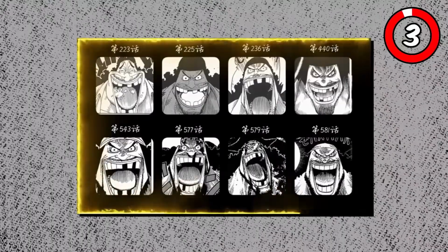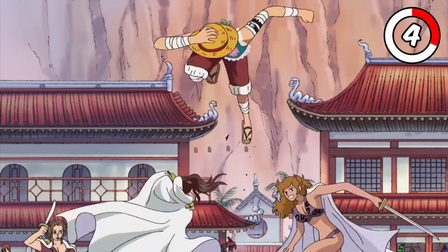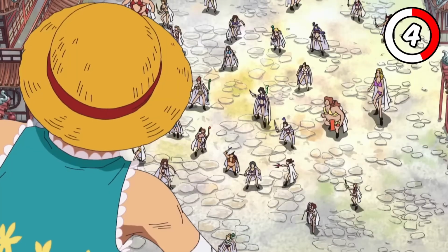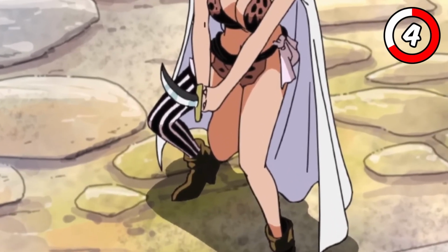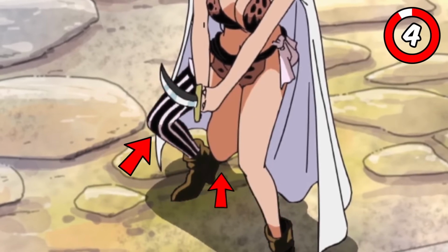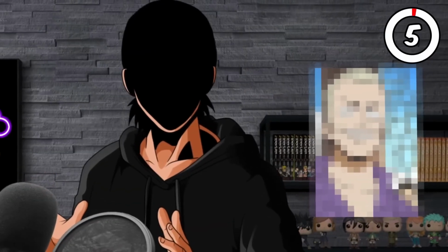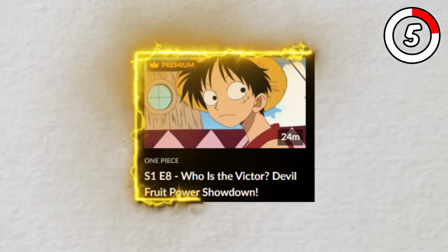Although teeth appearing isn't a big deal, while I watched One Piece in 0.25x, I noticed something much weirder. In this one scene during the Amazon Lily arc, once the camera zooms in on this girl, if you look really closely, you can see that she was actually animated with 3 legs. 1, 2, and 3. But something else I completely missed while watching the show normally happened in episode 8.